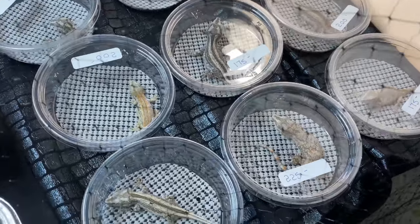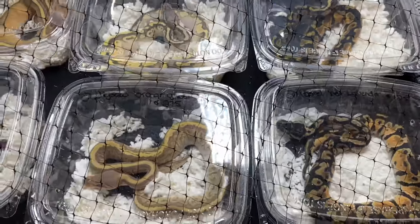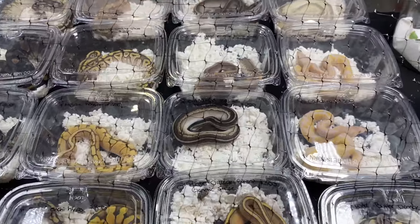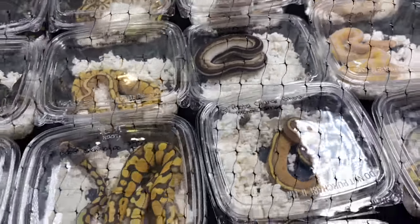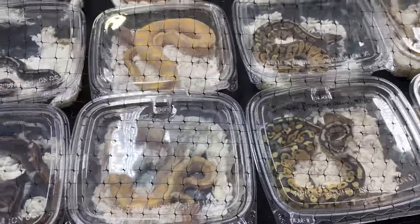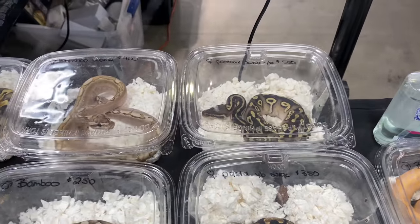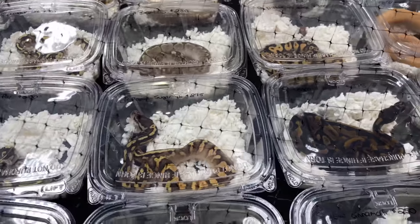We got some gargoyle geckos here. I like this one, this little orange stripe one there. Got some ball pythons, a couple beardies there in the back. Lots and lots of ball pythons, cinnamon Mojave. That one was nice. Tons of ball pythons. Pastel, Surge, Yellow Belly, there's the back. Bamboo Loma. Some bamboo there. Some pastel sugar stuff.